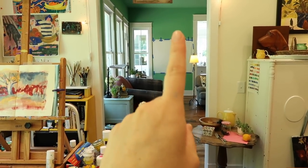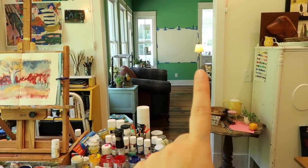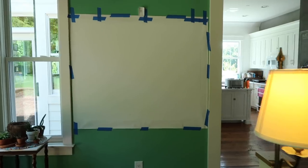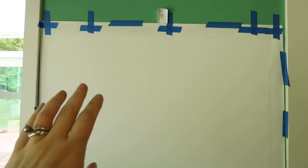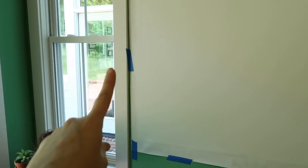I'm wondering, should I take the time to center it so there's not that big wrinkle? What to do? Okay, I decided to move it over, and it's laying a lot flatter. I knew that was going to bug me to death, that wrinkle. And the likelihood of me getting paint on the trim or the floor is pretty high, but I don't know.